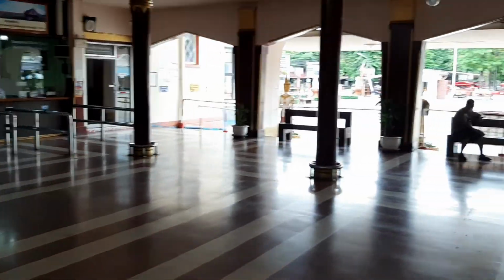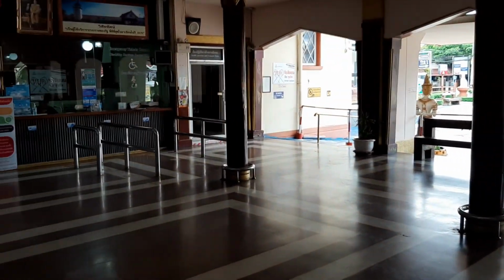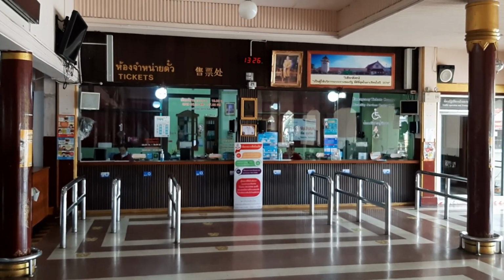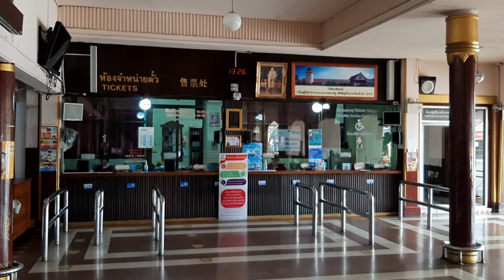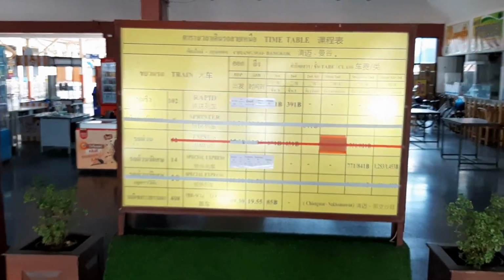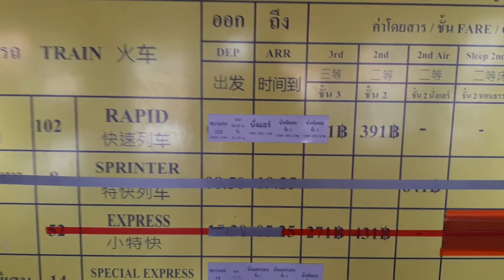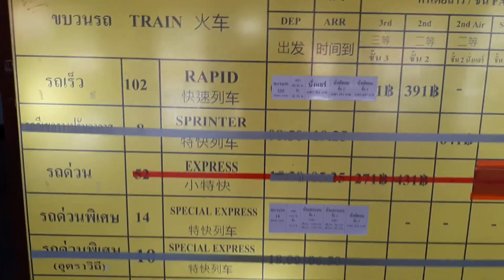There's one chap there, a couple of security guards. But this is where you get your tickets, obviously. It's actually quite a modern looking counter compared to some of them. And I think these are the trains. These are running at the moment. No, it's not quite in English.